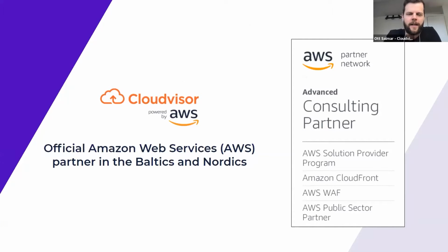CloudVisor, we are an advanced tier AWS partner operating in the Baltics and Nordics, and we work closely together with them to provide support to current and new AWS users. And it's actually important to mention that the majority of our clients are startups. Therefore, we're more familiar with the ins and outs of building a startup in terms of the infrastructure side. So we can help you build it, help you scale it, and do all of that efficiently.